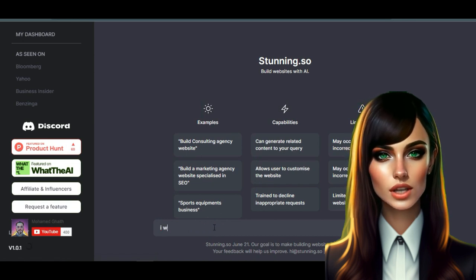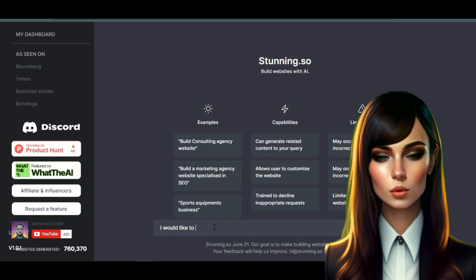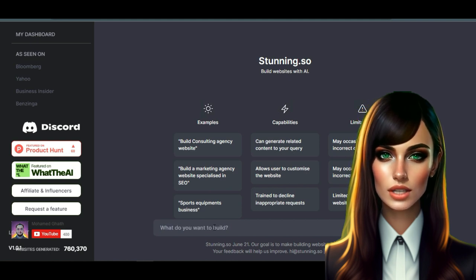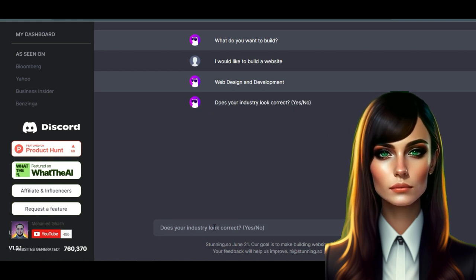Start by introducing Stunning.so as an all-in-one creative platform designed to make stunning visual creations accessible to everyone. Highlight the platform's key features, such as an extensive library of high-quality templates, customizable designs, and intuitive editing tools.